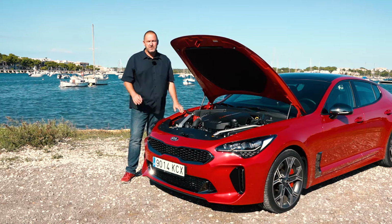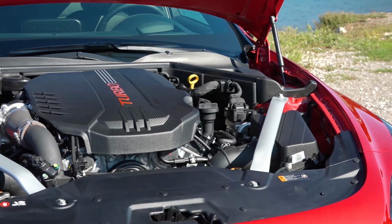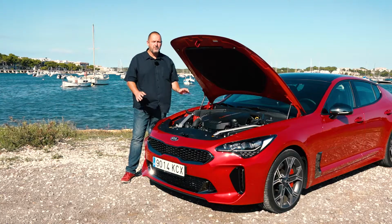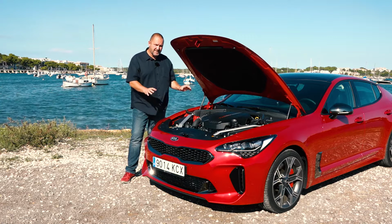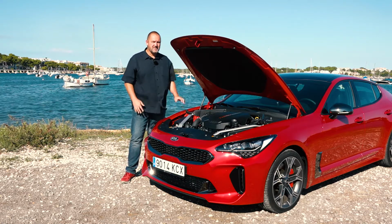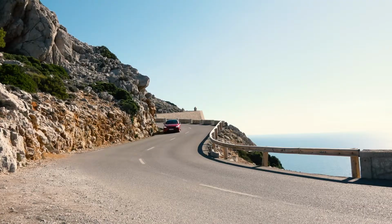Top speed here is 270 kilometers per hour. So the actual fastest Kia on the market, and that's the same with the acceleration. It needs only 4.9 seconds to accelerate that car from 0 to 100 kilometers per hour. Very important, all Stingers come as standard with a new 8-speed automatic gearbox from Kia.